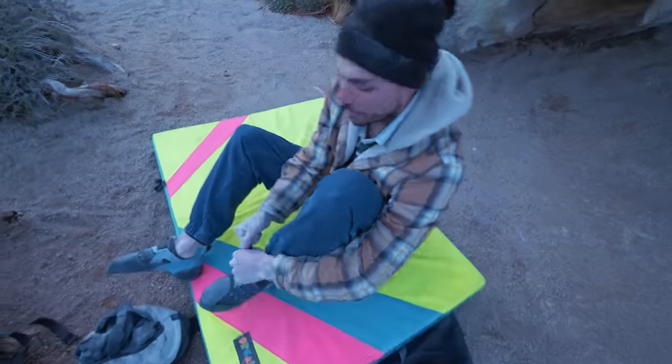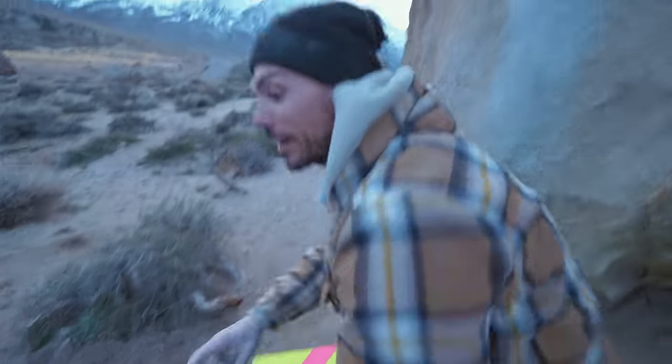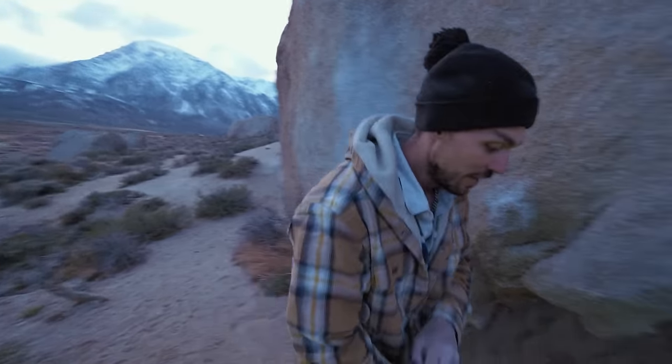Here we go. Power hour is still going. Three hours deep into power hour. We're at the Buttermilks. This might be the last boulder of the Buttermilks trip.